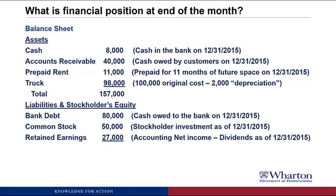Retained earnings represent all of the net income or accounting income that's been created over the life of the company, minus any dividends that have been paid out, which we'll talk about later. And when we add it all up, the obligations are the same as the resources of $157,000. And this is characteristic of the balance sheet, which always has to balance, hence the name.